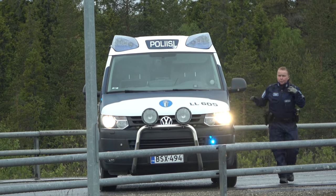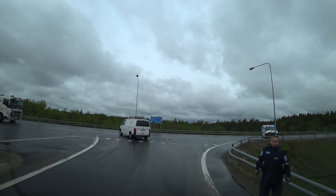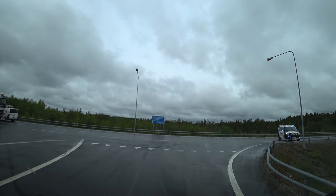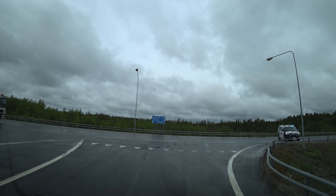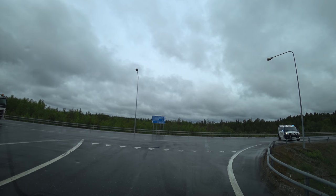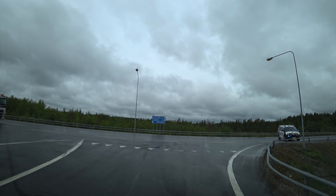I wonder what's going on. Apparently, the road is closed. Hello. Rovaniemi, is there another route? Where are you going? Rovaniemi. Rovaniemi. You can drive to Tornio and that way. Tornio? First Tornio, and then to Pojakkala, and then to Rovaniemi. Okay. Yes. Tornio. Okay, thank you.